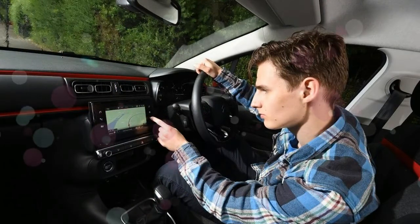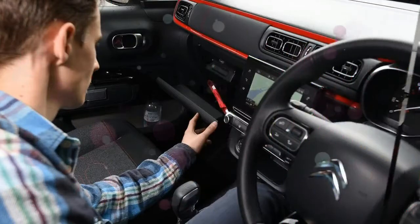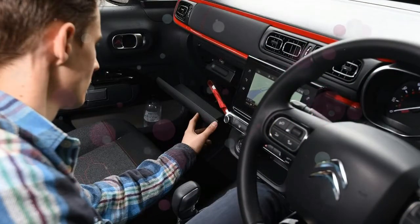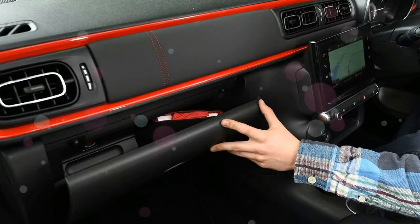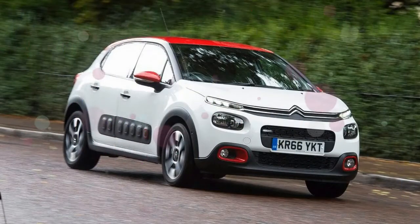The seats are soft and snug and the suspension setup is ideal for London's badly surfaced roads. Although bigger potholes or speed bumps can still thud into the cabin, the C3 feels softer than most of its supermini rivals. How the car will cope with faster and twistier roads will be something for later in the summer, but for now the setup is impressing around town.